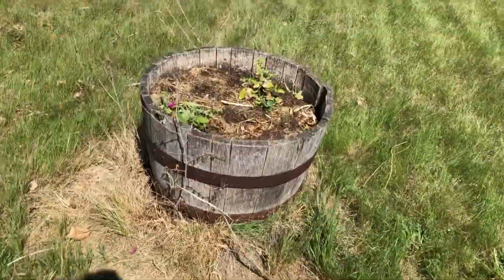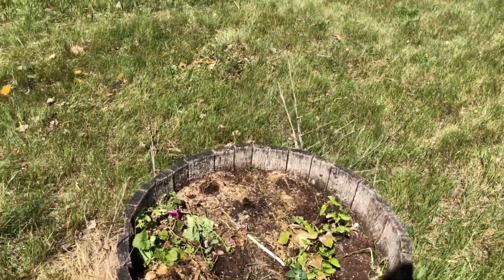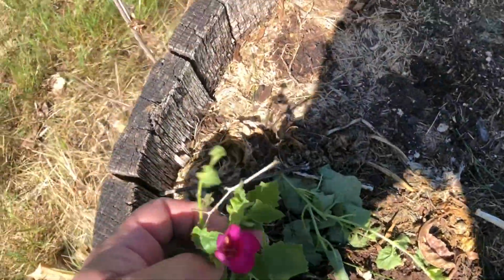And here I have a whiskey barrel. I'll get out of the way. And in it there's 2 kinds of climbing vines. One's a black-eyed Susan type of vine, the other one's a red flower type of vine.